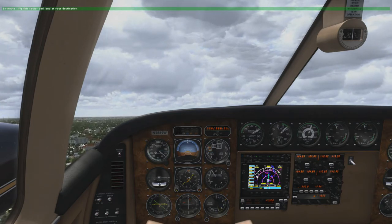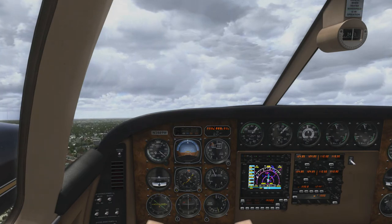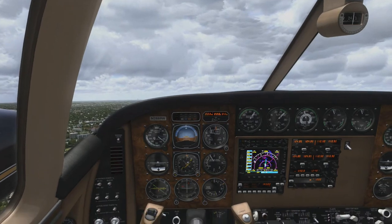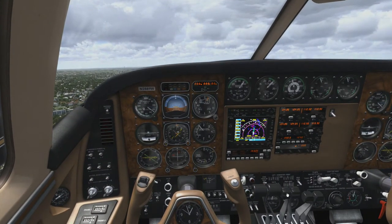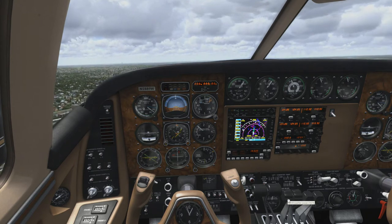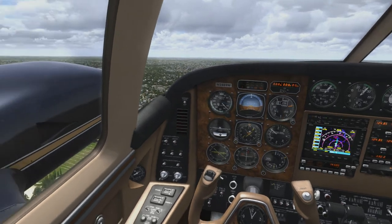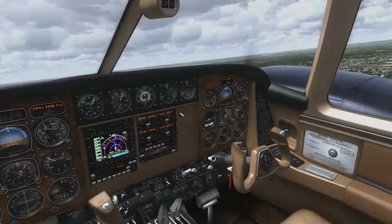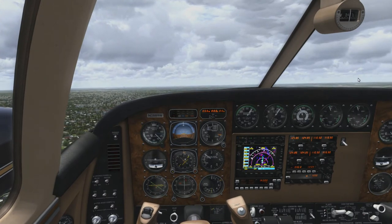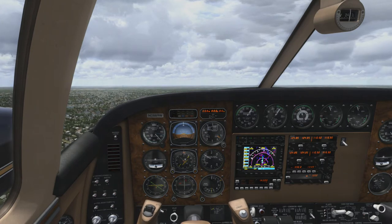All right, everything looks good. Bringing down the power now. 35 and a half. It was about 91. We got about 2750. That's what we want. 2748. Everything looks good.